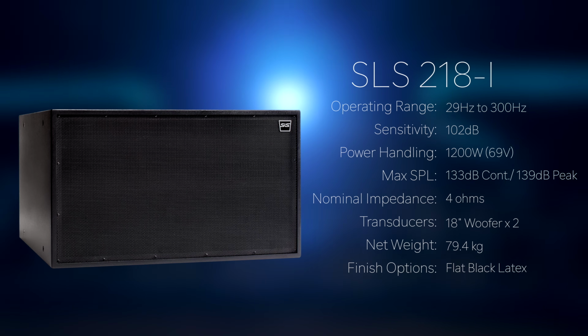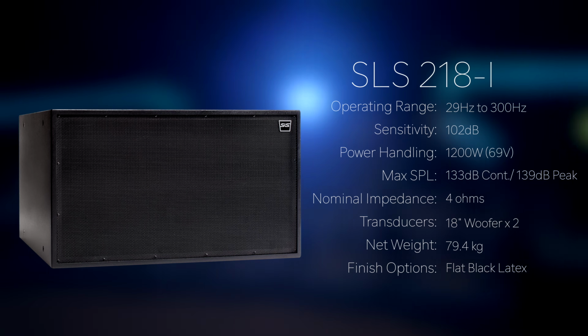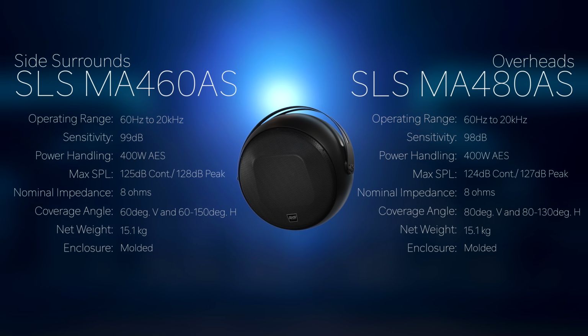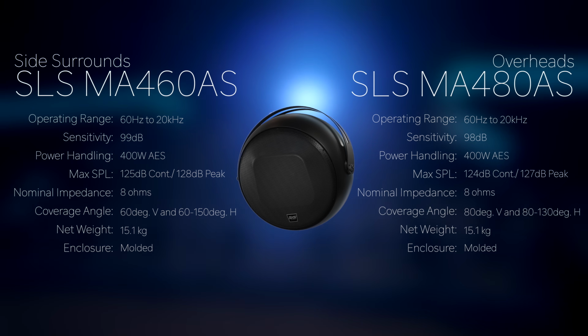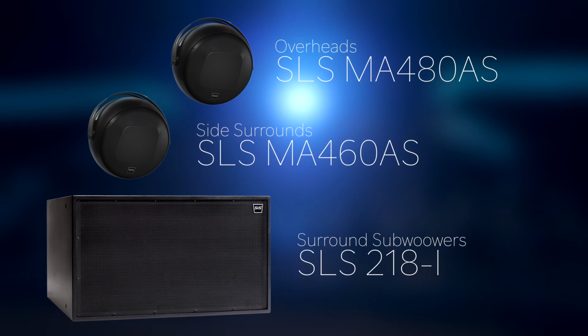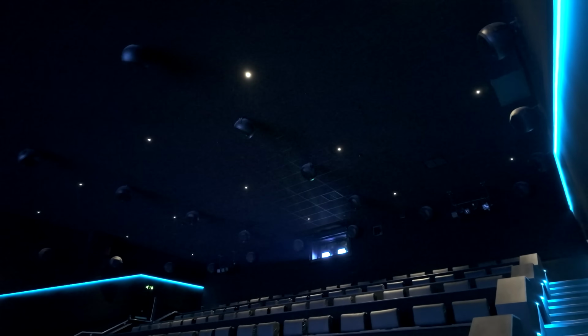By the way, these 4 subs are here to support all surround channels which are mounted on the ceiling and on walls. The thing is that SLS coaxial surround and overhead speakers can only reproduce frequencies as low as 60 Hz, so they need some support on the lower end of the spectrum. Combination of these speakers allows to create a full-range surround soundscape.